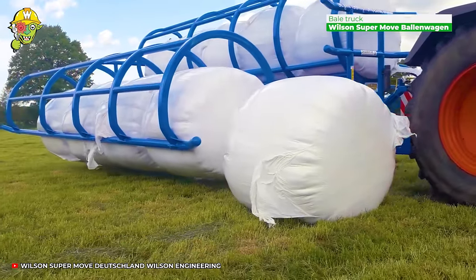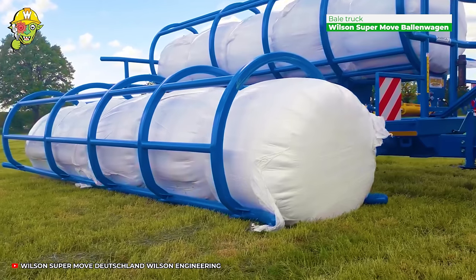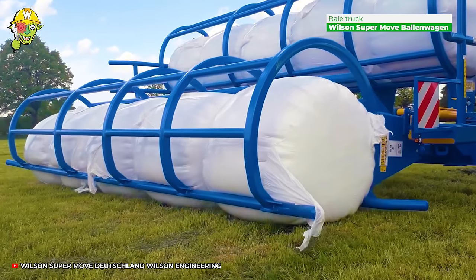Hay bales are the main source of nutrients and minerals for livestock during winter-spring season. Therefore, packaging and storage are important to avoid food shortages.